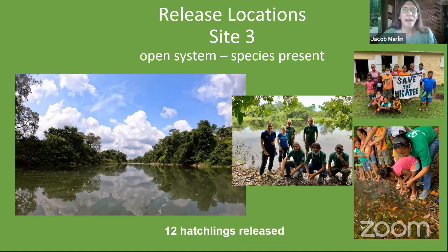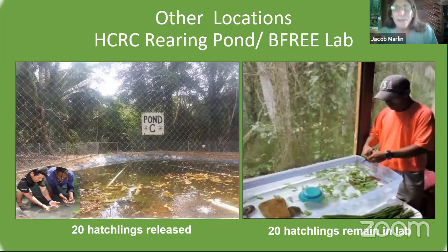The two other locations where hatchlings were also released are part of sort of this early life stage growth experiment. 20 were released in our rearing pond at Be Free as a semi-wild habitat. Obviously it's captive, but it's relatively natural. And then 20 were also kept back in our lab and are going to be raised indoors to look at their comparative growth and health over time.